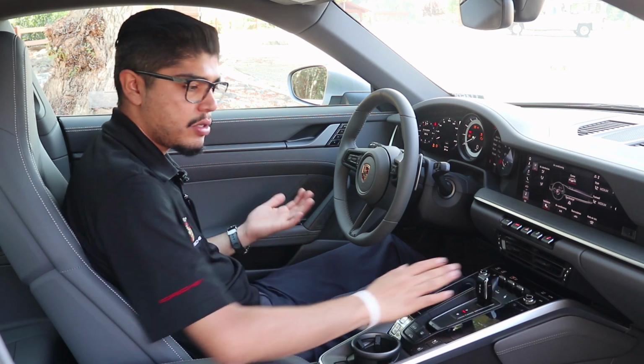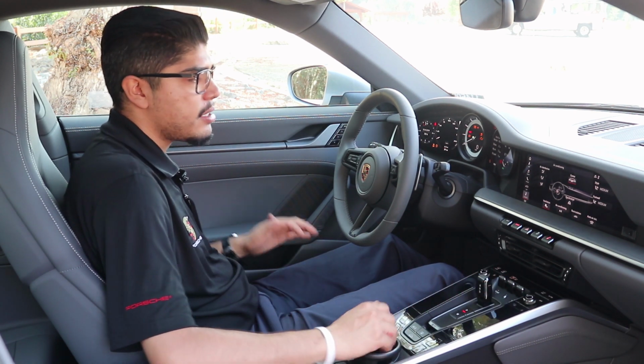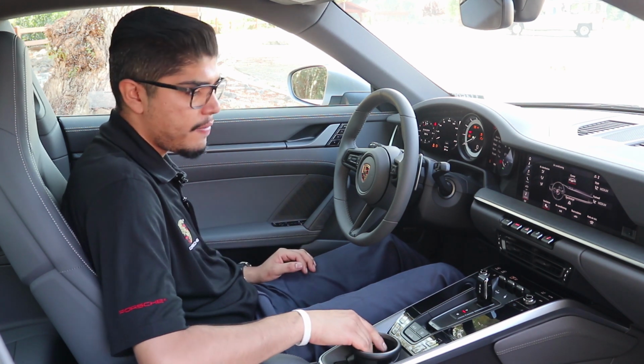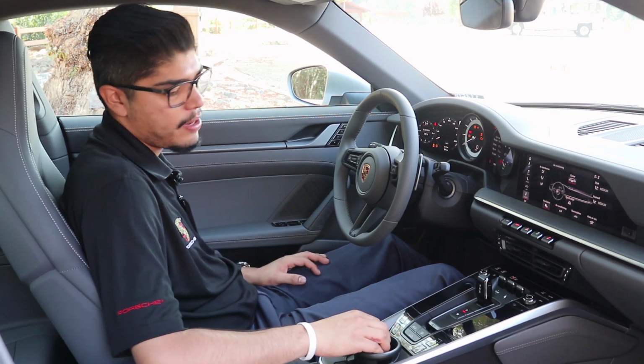8-speed PDK, which is new for the 911. They went ahead and added a gear. Basically, it makes everything a lot smoother for everyday driving, as well as giving you an extra gear for performance. That way you can hit top speed faster.